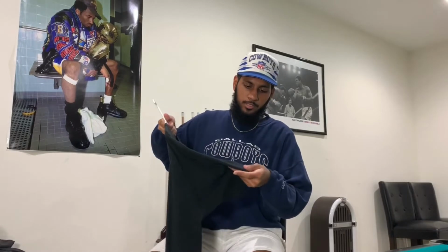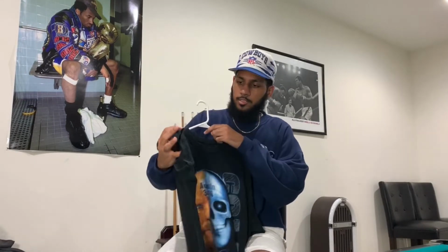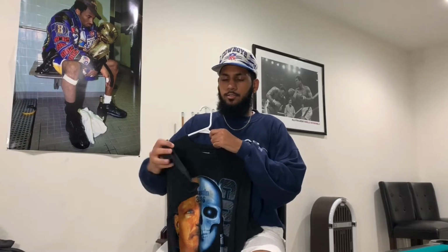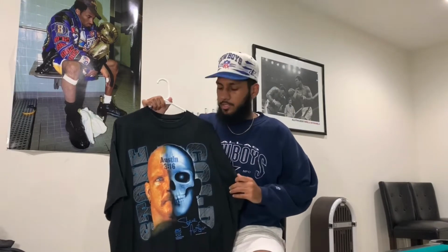And also, I forgot to mention, for vintage t-shirts, a lot of people look for the single stitch. On modern t-shirts, it's like two stitch lines on the side. On the old ones, it's single. I mean, I have a bunch of shirts that have double too. It doesn't mean it's not vintage, it's just something people look for. But yeah, got this one, one of my favorites.